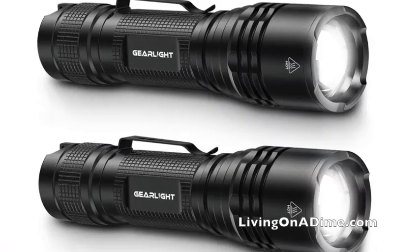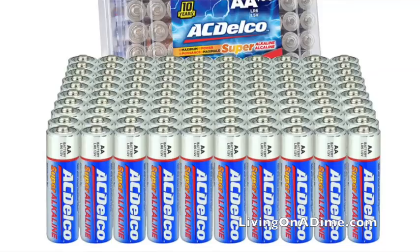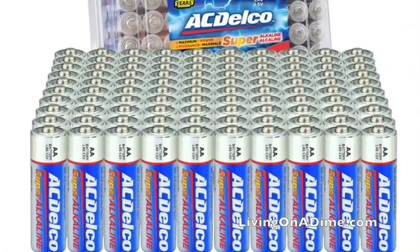Flashlights. This one's always obvious, but it's amazing how many people forget flashlights. Once again, have the flashlights in there. To go with that, batteries. You need to have batteries.